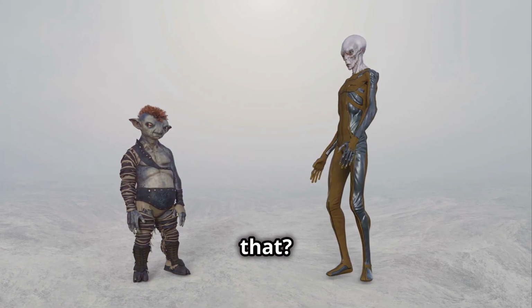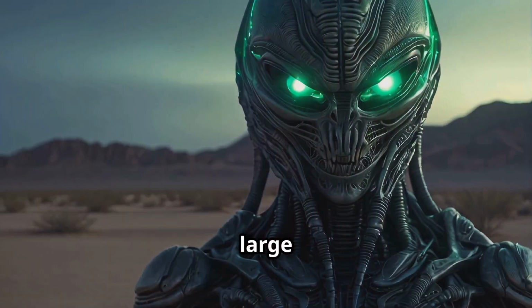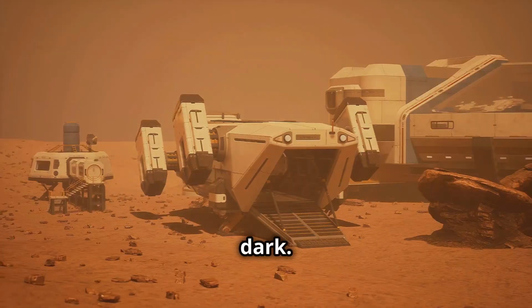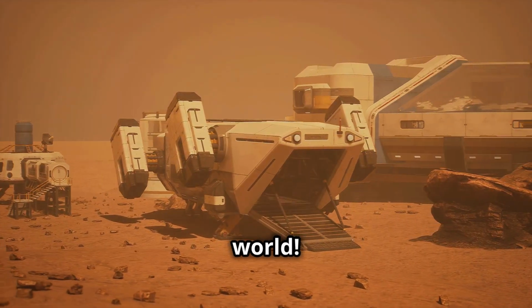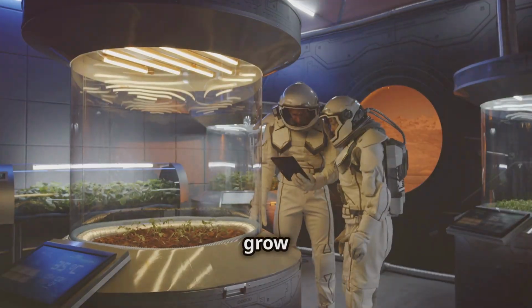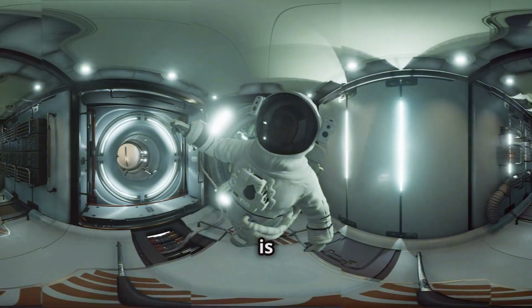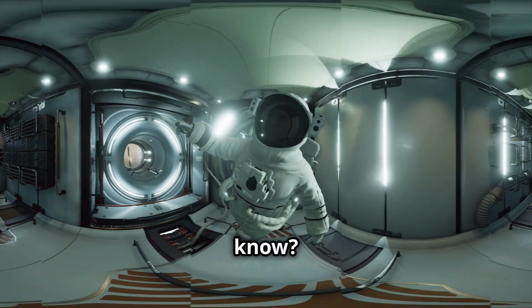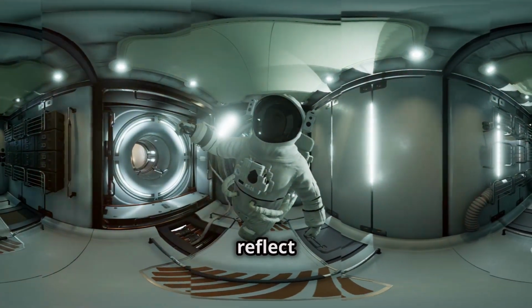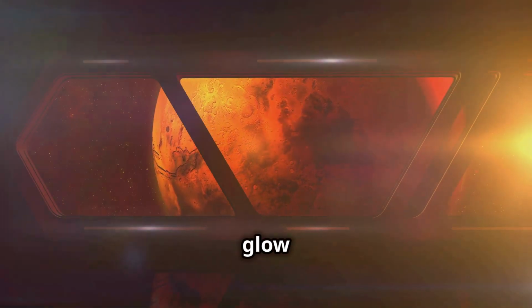These Martians have really mastered their environment with high-tech homes and gadgets. How awesome is that? Martians are tall and slender with coppery skin that soaks up sunlight and large eyes that help them see in the dark. It's like they're built perfectly for their world. They use smart technology to recycle water and air and grow plants in their special greenhouses. Imagine having a home where everything is so high-tech. Did you know? Martian homes are painted with materials that reflect the red light of the planet, making their interiors glow with a warm, cozy light.